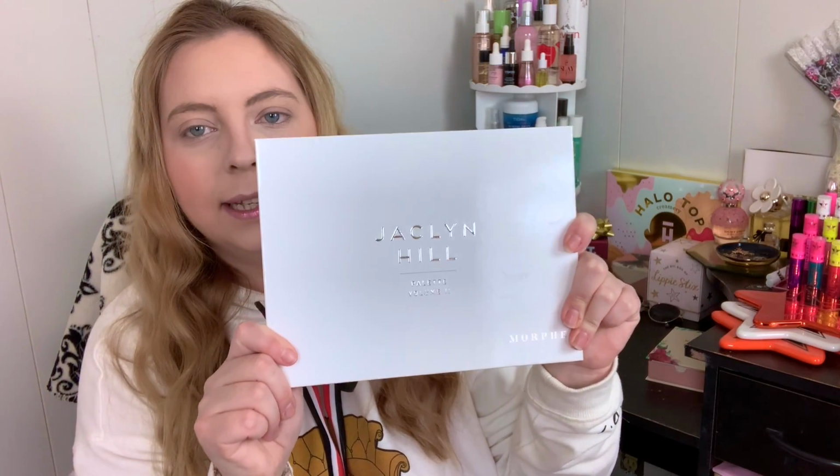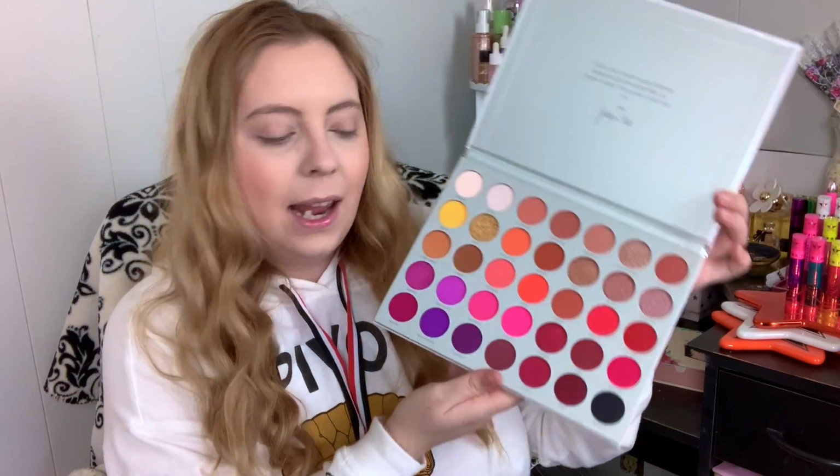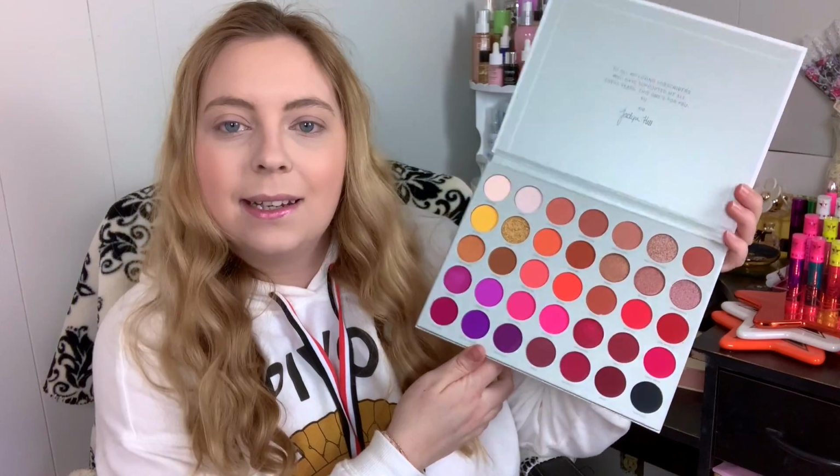So here we have the Jaclyn Hill palette. I think this packaging is, you know, it's Jaclyn. It's really cute. I like it. I love the white. I love it all. And here is her palette. I like this style of font. It really matches what she's got going on here. Even though MORPHE's not her brand, it just all flows cohesively, where you can have either Jaclyn's MORPHE products or Jaclyn's actual products from her brand all sitting on a table and you would think it's all from one brand. So here's the palette, super exciting. And here's the shades inside, and we're going to show you really quick what shades you guys picked, and then we're going to get into the look.